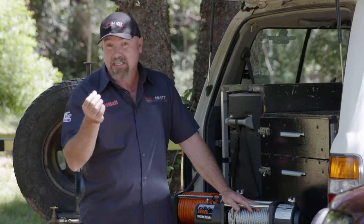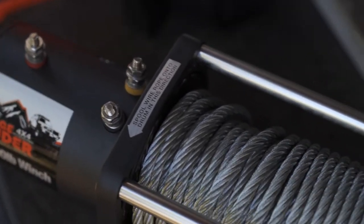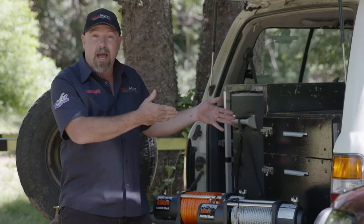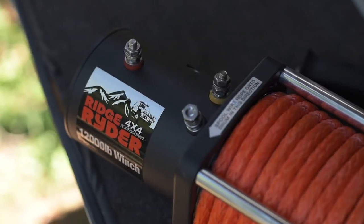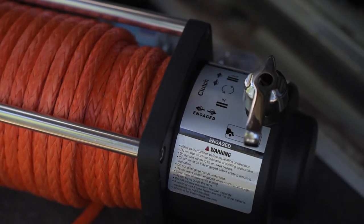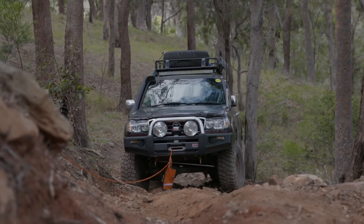Now this winch here is a 9,000 pound or a little bit over 4,000 kilo rated winch. So this is going to really suit the sort of vehicle where, like my Bundeera, it's a small vehicle, under 2 tonnes. But say you've got an 80 series like my 80 series here, or the 100 series, where you're needing a great deal more capacity, something like this winch here, which is 12,000 pounds or a little over 5,000 kilos, this baby here is going to have the grunt that you're going to need to pull 3 tonnes up over rock steps or through mud holes.